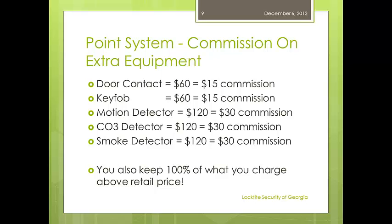Another good upsell is the carbon monoxide detector. I sell it all the time for $200, and another good upsell is the key fob. I sell it all the time for $100. I try not to push $200 because it seems a little bit too iffy for the customer when I start charging too much for that. So I sell the key fob all the time for $100.